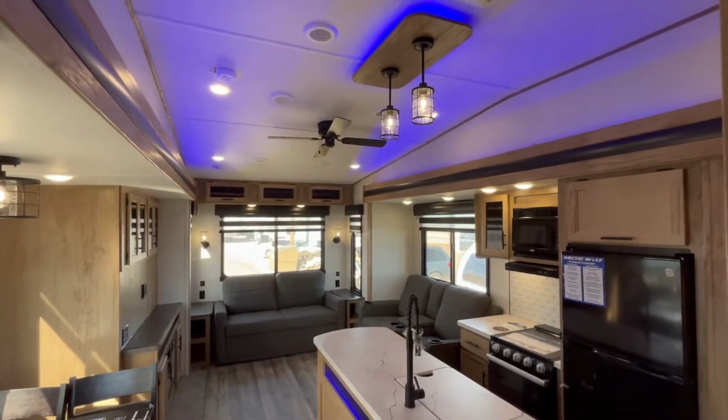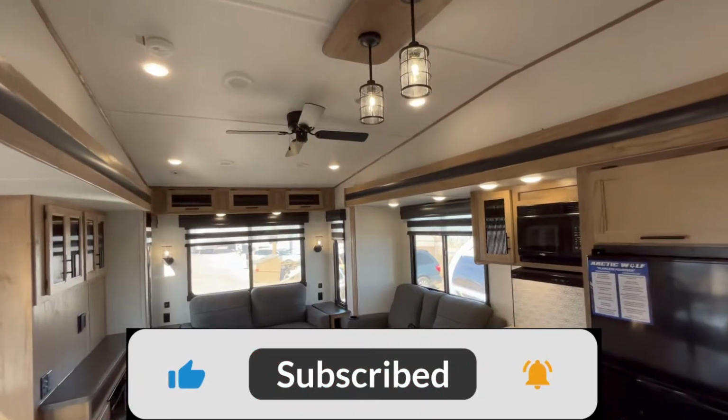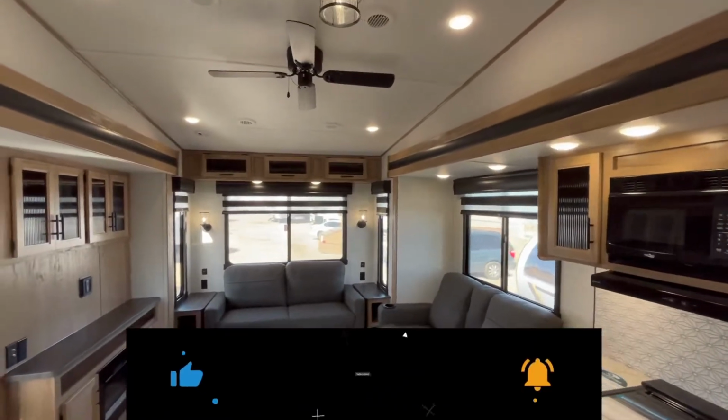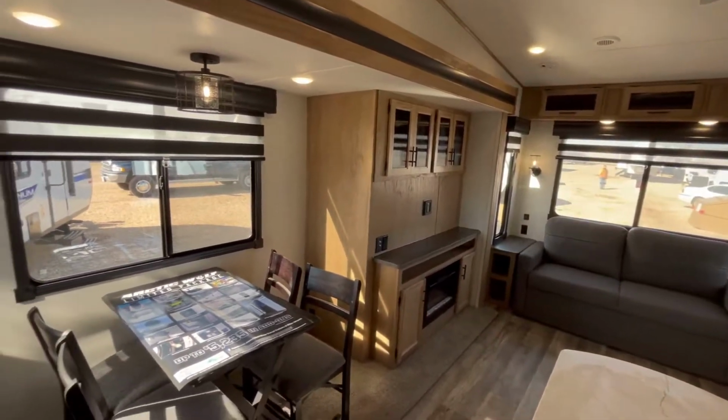Now you've got the blue disco lights. You can turn those off all on one switch if you don't like them, or if you don't want them on at that particular time, which is always a good feature.